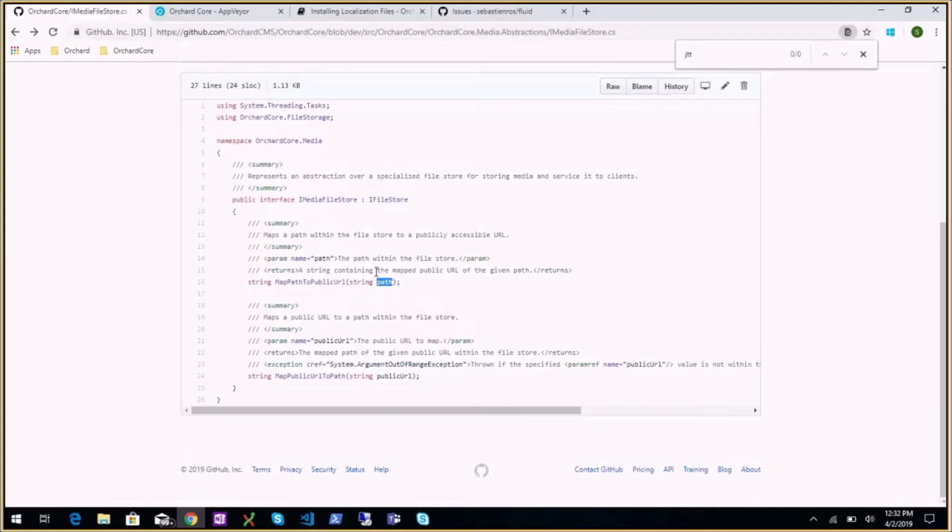The default one is using the file system implementation, the folder. So it's just saying whenever you want to access /image/thumbnail.png, it will return /media/image/thumbnail.png. Okay, something like that. And then it's the static file handler which will handle that. And the opposite, when we have a public URL, can you guess which image it represents?